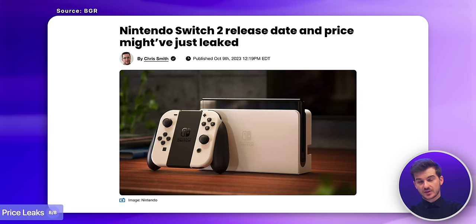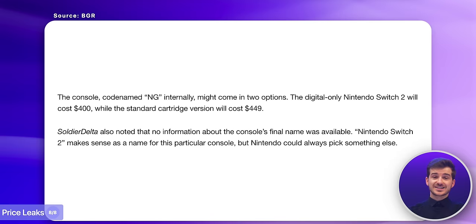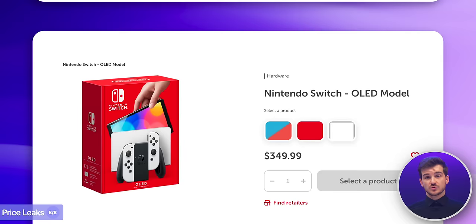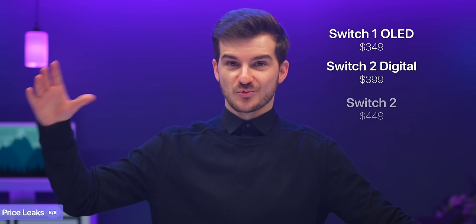And lastly, I want to talk about the price. In this same report, leaker Soldier Delta estimated a price of $400 for a digital-only version, and then $454 for the cartridge plus digital version of the Switch 2. And these prices do sound about right to me. The Switch OLED retails for $350, so a $50 increase for the Switch 2 does seem quite believable. And then a $100 increase for the cartridge version, which could also have that upgraded OLED display.